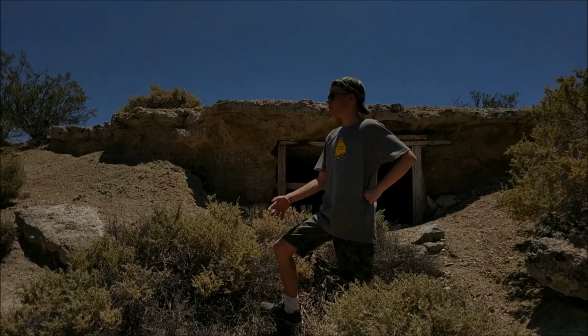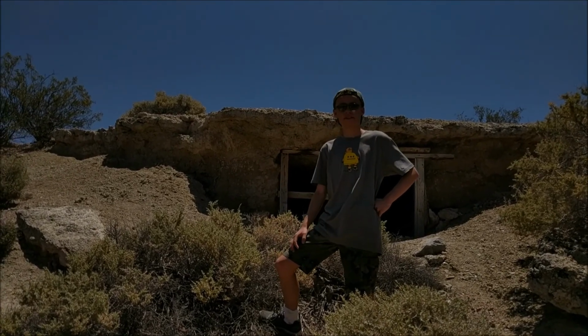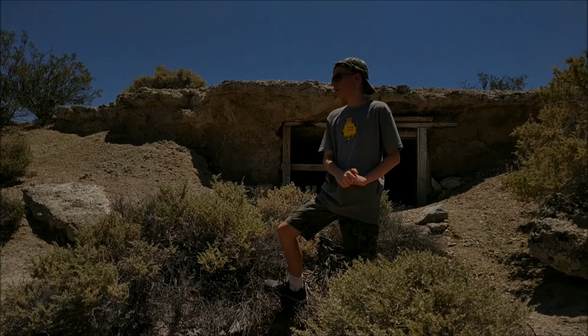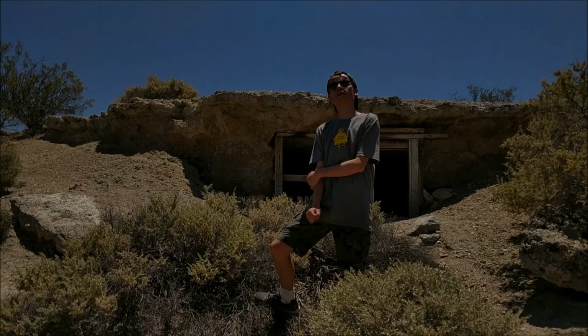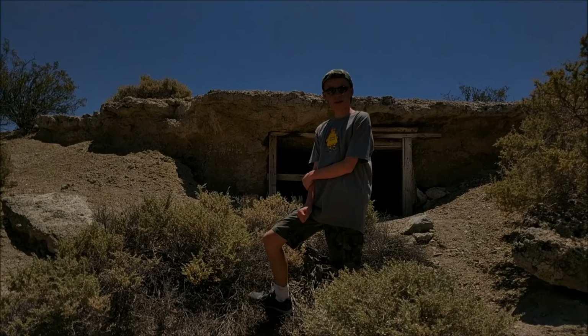So as you can see, this mining town is pretty cool. It's got all these little houses that are abandoned that have been embedded into the hills. And they look pretty cool. So here it is, this old mining town that was probably abandoned long ago in the late 1800s. It was pretty cool to check out.